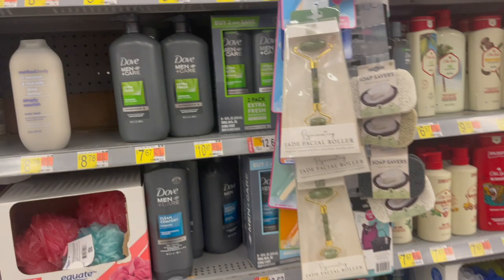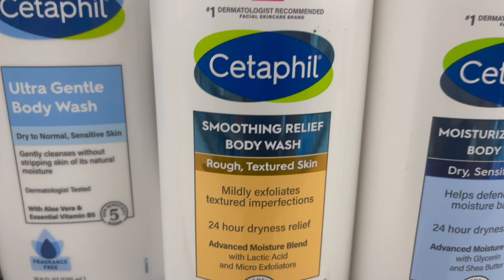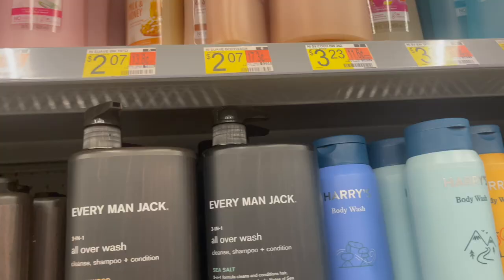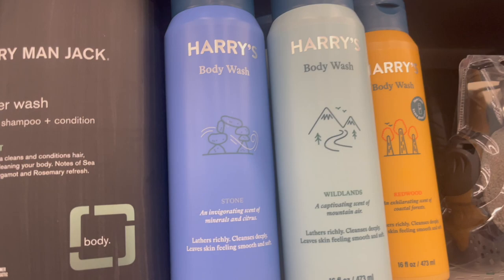Or, of course, Cetaphil is a good one, especially for the dry, sensitive skin. They have rough textured skin one, but Cetaphil, Eucerin is good also. And Aveeno. He has not tried that one. And this smells good also, y'all. Harry's Body Wash, the stone scent. I don't like the redwood scent or the wildlands, but that one, it smells very good.